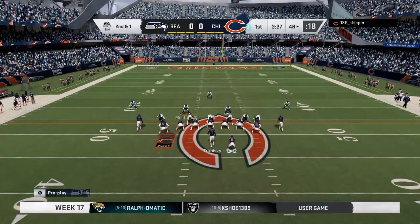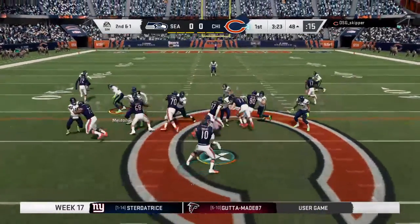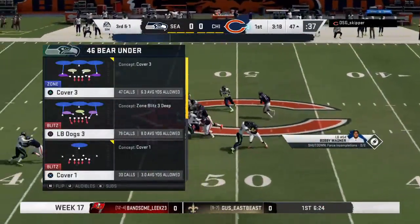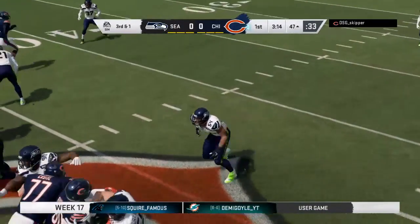The disadvantage of blitzing often alters the normal spacing and run fits and leaves creases like they were able to exploit right there. Trying to find a lane, but instead he'll get back to the line of scrimmage and no more. No gain on the play, and now they're faced with a 3rd and 1.